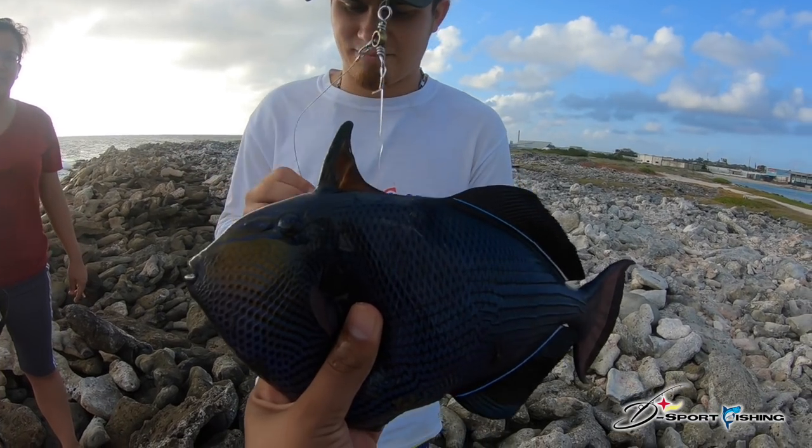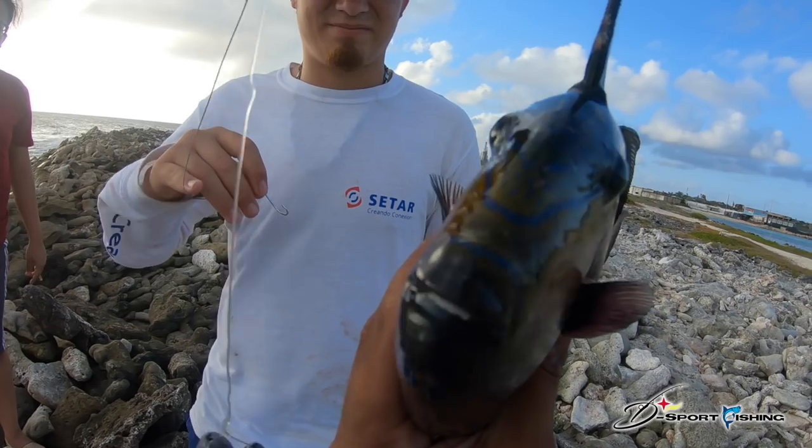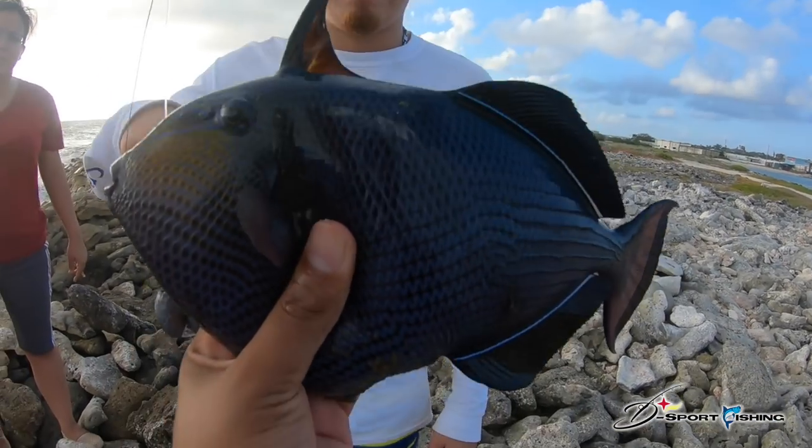We call it Papiamento Doro. This is a black triggerfish. Look at those teeth. Nice fish. First fish of the day.